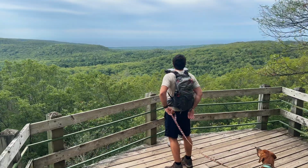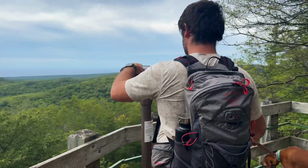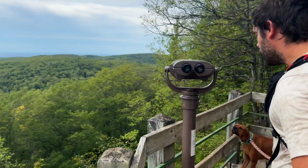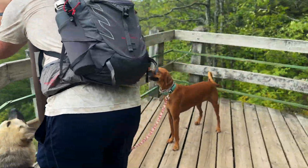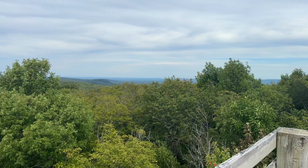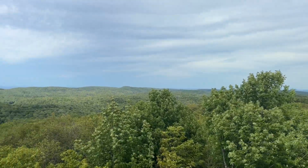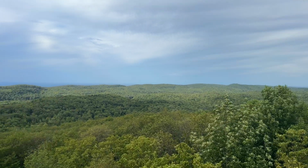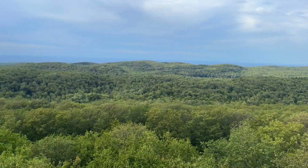The next hike we went to was the Summit Tower Overlook hike. There is a boardwalk that takes you through the forest, and there's a watchtower with wooden steps. You can make your way up, and you have beautiful 360-degree views of the surrounding tree-covered landscape. If you look very far out into the distance, you also can see Lake Superior.